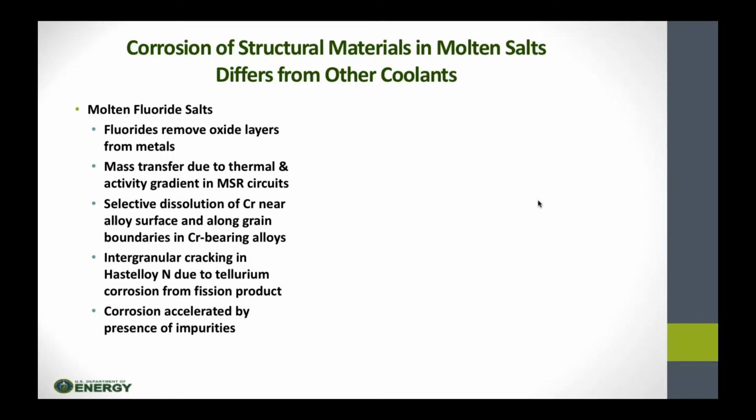So the redox control and general impurity control in these fluoride salt-based systems is important with regard to corrosion resistance of the materials. By comparison, in chloride salt systems, oxide layers can form on the metal surfaces at these kinds of temperatures, but in most cases, they are porous and they are not protective. They're not the tightly adherent layers that we count on for oxidation protection.